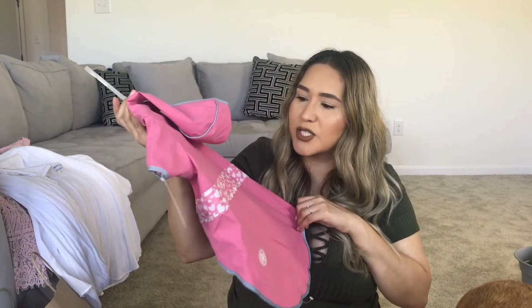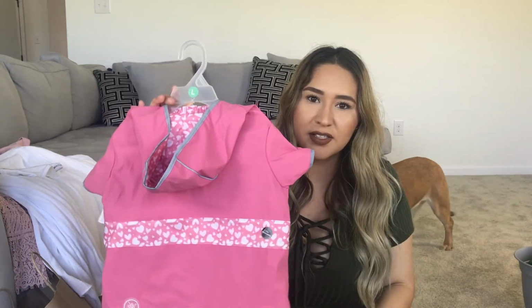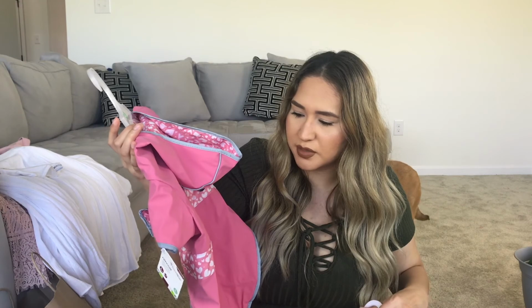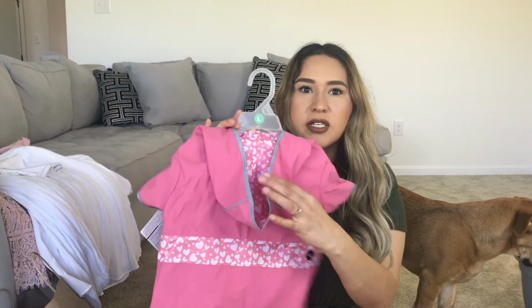Next thing we got her is this raincoat. It's so freaking cute and it says it's reversible. This is what the inside of it looks like. Whenever she goes out and potties, we always have to dry her off completely, and I'm hoping this at least helps a little bit so she doesn't get soaked when it's pouring out there and she has to go potty. I think these are reflective. I'm not sure. I don't think so. I think it's just the gray part.